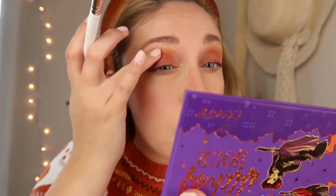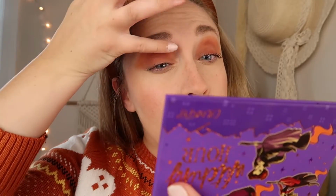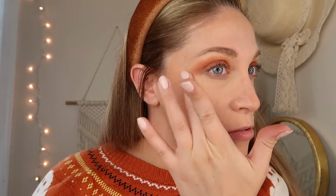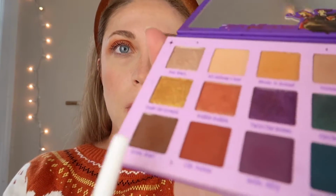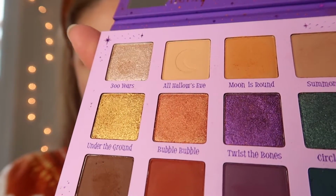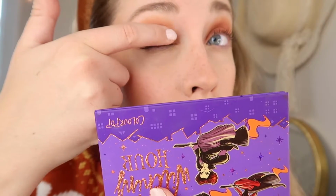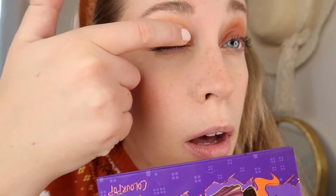What's really nice about using all of these products together, like with the foundation, concealer, is you can use your finger to blend too, because everything is so, not oily, but it's just really easy to blend because nothing is too dry. So I really like that. Okay, next I'm going to use this really pretty shade called Bubble Bubble. I used the purple one last time and loved how it came out, so I'm hoping that the orange one is going to be very pretty too. I'm going to apply it with my finger, and you can see just how beautiful that is.